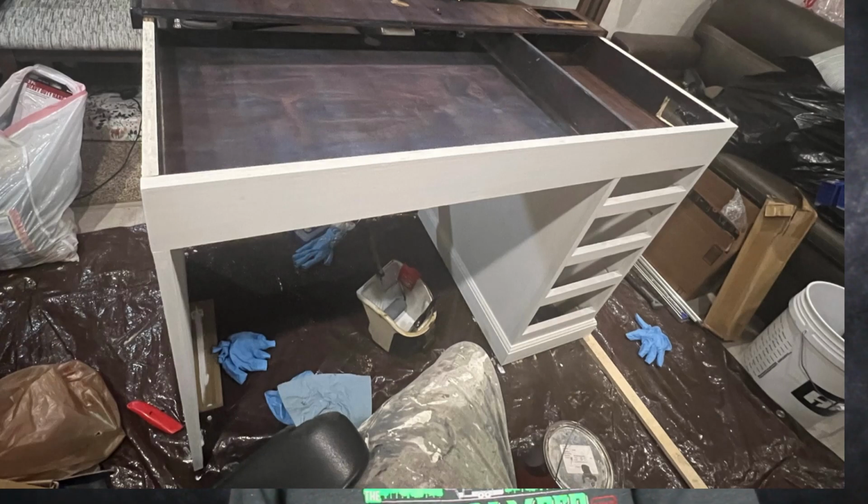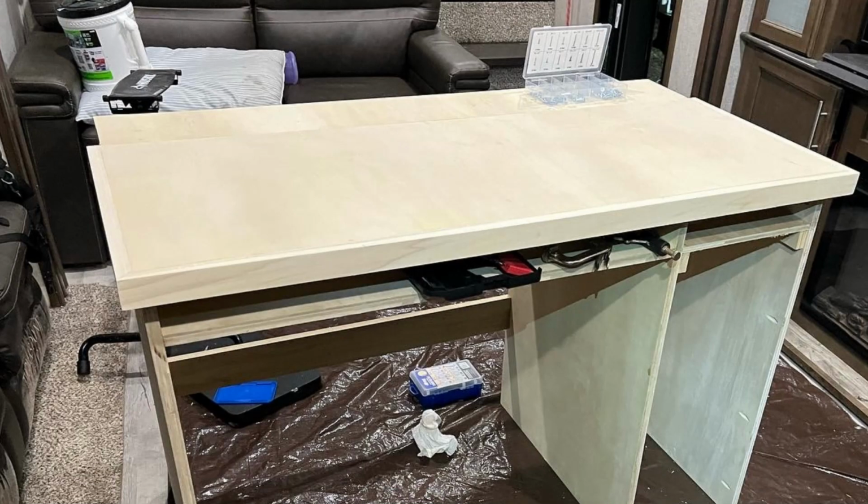I used poplar as edge banding around the plywood that formed the top of the desk. However, the banding was being held on with pocket screws that could be seen from the underside of the desk when it's lifted up. So I did fill those in with caps, cut them off flush with the oscillating saw, and that way when I've stained everything, you can still see that there's something there, but it blends in a lot better than the holes.